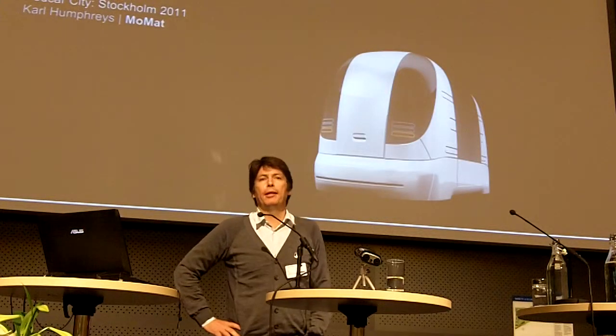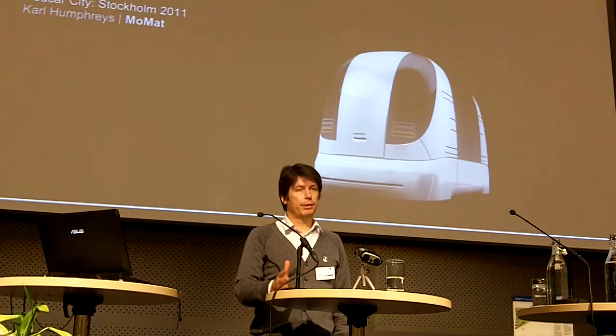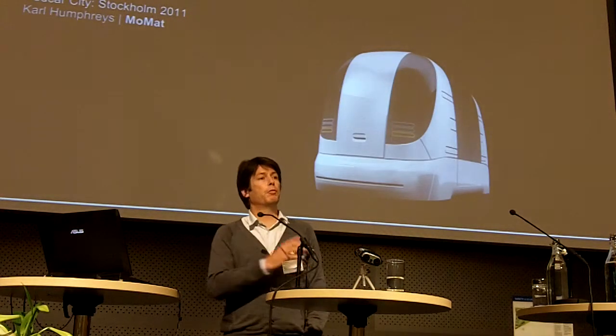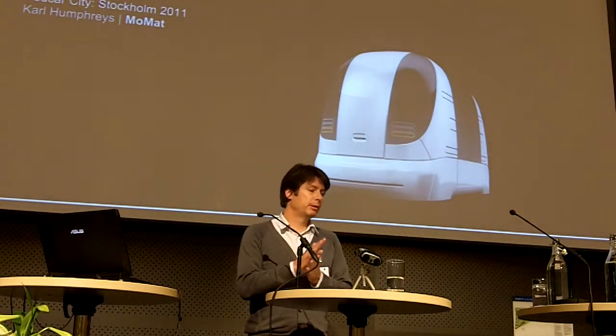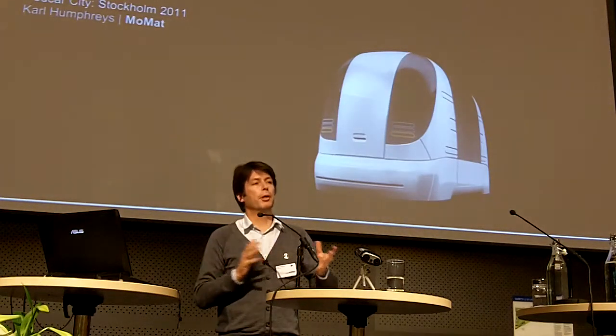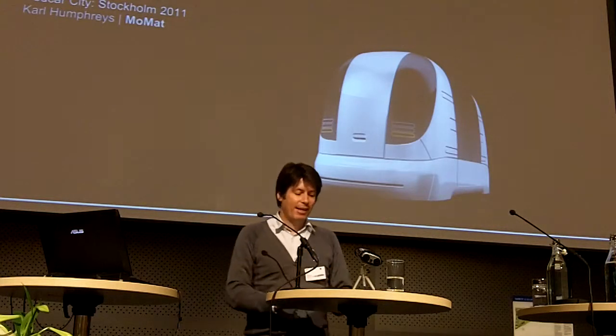I used to work at BAA on the Heathrow pod. So really what I'm going to talk to you today about is my experience on the design and passenger experience of the Heathrow pod. I left BAA about 3 years ago, but I've still been involved in the Heathrow pod for the last 2 years as a consultant under my company called MOMAT, so hence a little bit of confusion there.